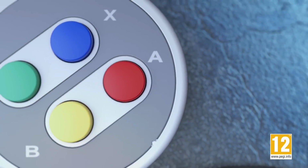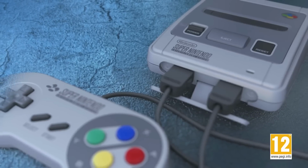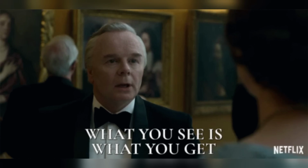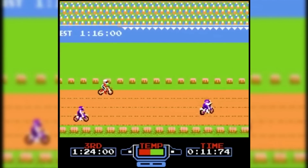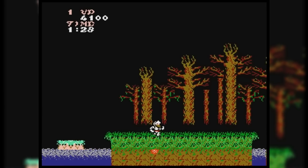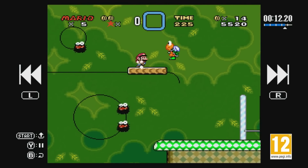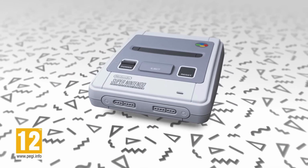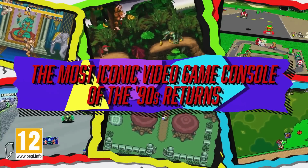Now, let's talk about what this console isn't. There's no internet connectivity, no downloadable content, and no way to expand the game library. What you see is what you get, which is both a blessing and a curse. It's a pure retro experience without the modern frills, which some might find refreshing, while others might miss the ability to add more games. But honestly, if you're picking up the NES Classic Mini, you're probably here for that authentic, no-nonsense trip down memory lane.